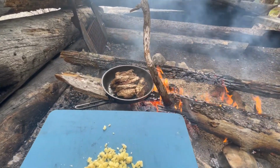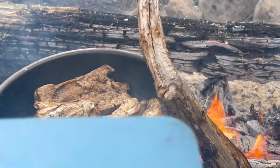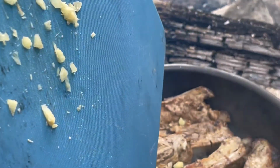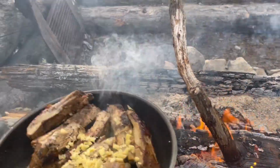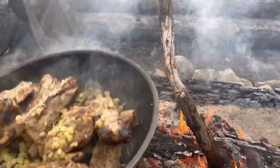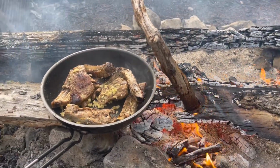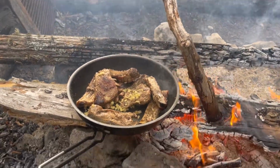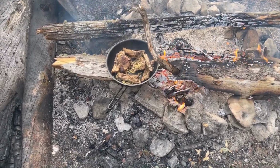All right, as you can see, we're getting some color on the ribs there. We're gonna now get some ginger into there. All right, now the ginger's in there. Give a little stir again, toss those ribs around. All right, everything's heated through. Got some color on the outside. Time to get that granary sticky rib sauce. I don't know what's in it. It's a secret ingredient. You'll have to come to the granary to try it.